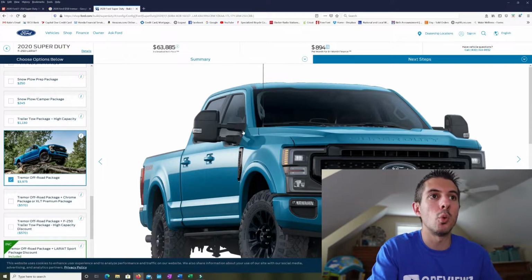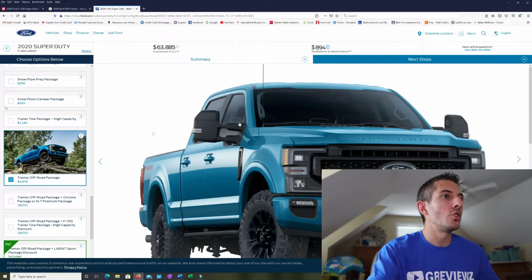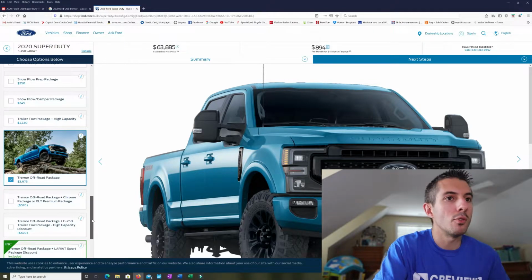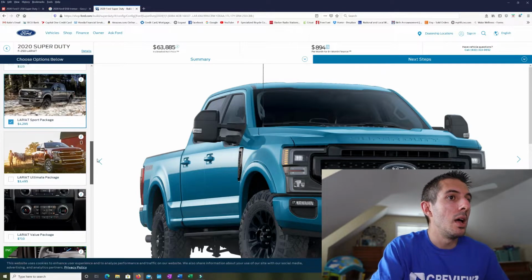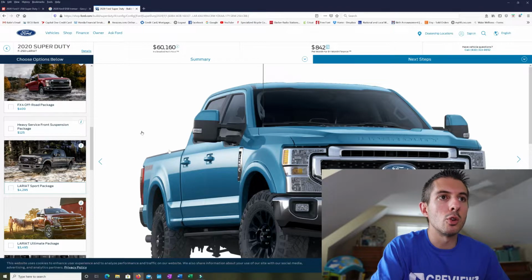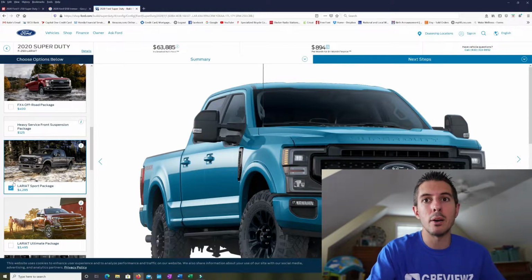Again, I built one on Ford because it's not an actual trim level truck, it's just a package. So as you can see over here, the Tremor off-road package is $3,975, so $4 grand for that. And then just to take off the Sport package, it looks the same, but you have all the chrome. So you're pretty much paying $4,300 just to color match and black it all out.